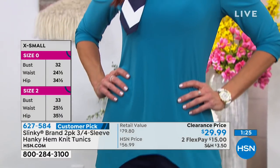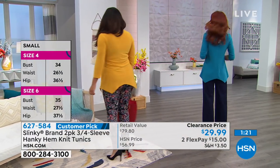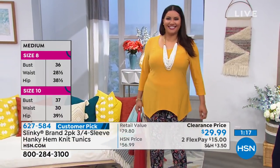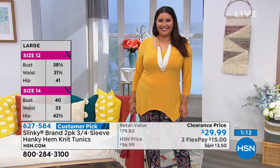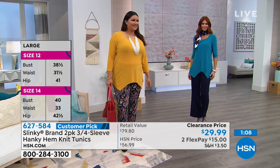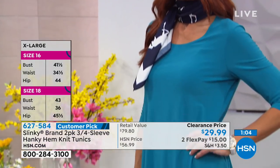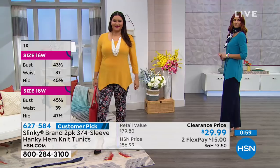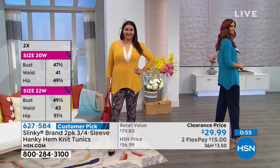Today, if you're just flipping through the channels, stay. Don't change the dial. Stay with us, because here you have the chance to enjoy Slinky, the two-pack of incredible tunics that not only look great, but do so much for your body. They're $29.99, so we're not even $15 for one. It's a crazy, crazy price to get a tunic that, you put it on, is effortless dressing. It's so comfortable. Even in the hot months, you feel cool in it. Nothing clings. It washes like a dream.